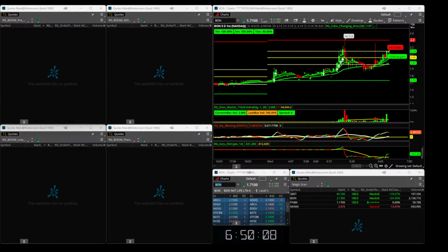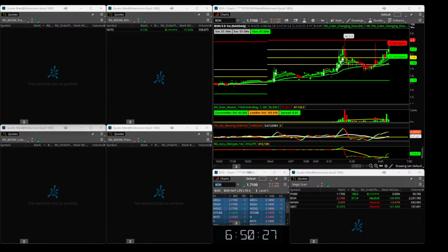Volume is so low, I don't think I would trade it even if it took off unless that volume really came up. There it comes. Getting a little flow there. Pushing up slowly. Maybe a retest of the red line before it pulls back.